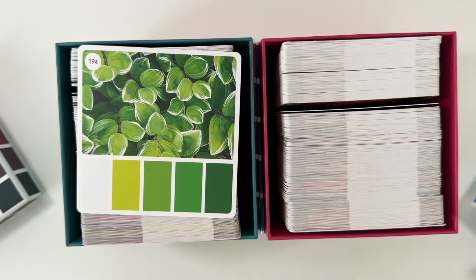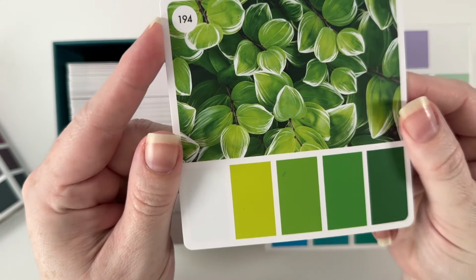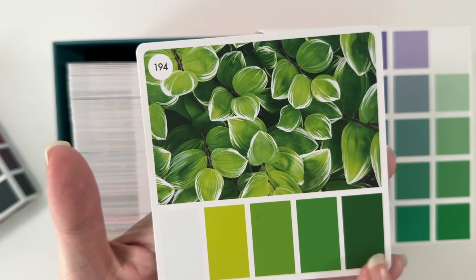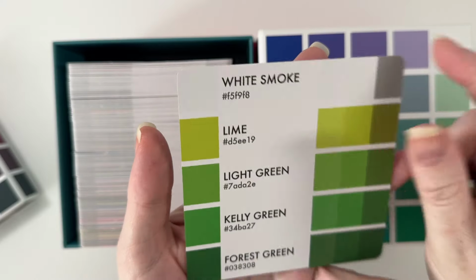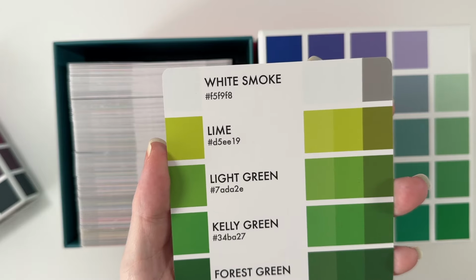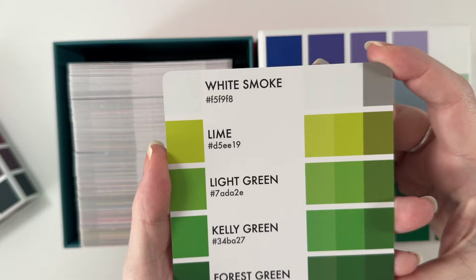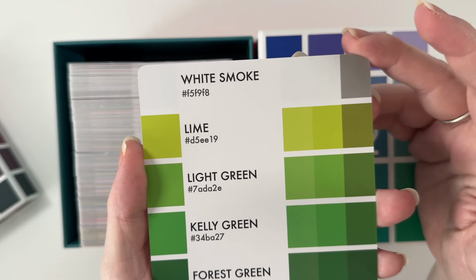So let's take a look. We have card number 194, and we have this beautiful range of greens and white here. So let's take a look. We have white smoke, lime, light green, Kelly green, and forest green. And the idea with this challenge is that you can colour absolutely anything you would like using only these colours.